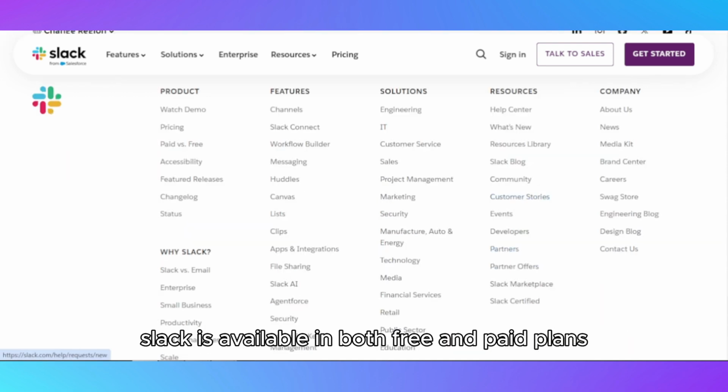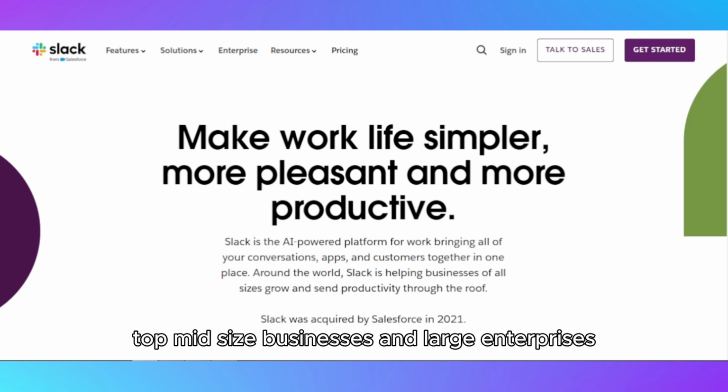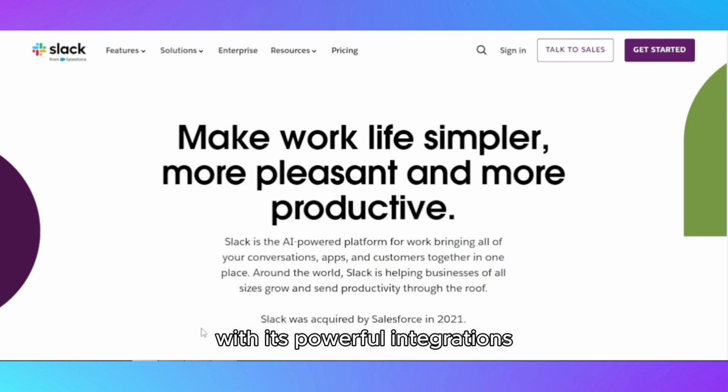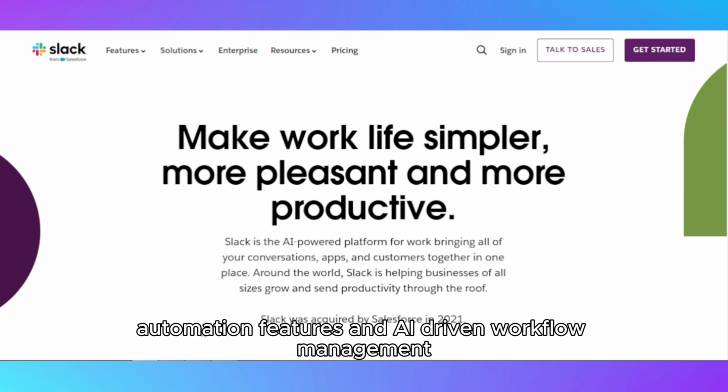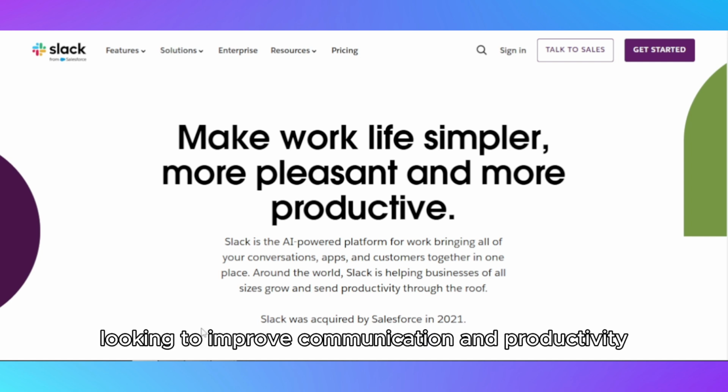Slack is available in both free and paid plans, catering to startups, mid-sized businesses, and large enterprises. With its powerful integrations, automation features, and AI-driven workflow management, Slack is a must-have tool for businesses looking to improve communication and productivity.